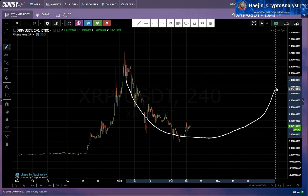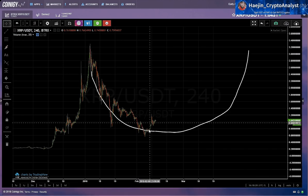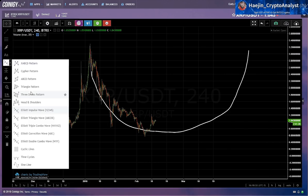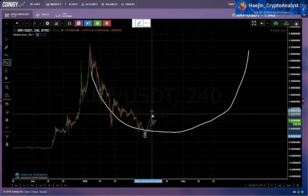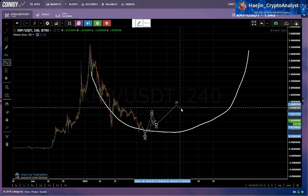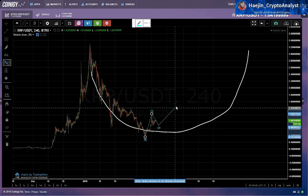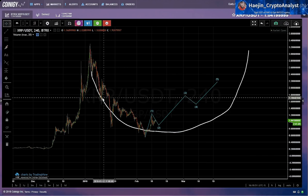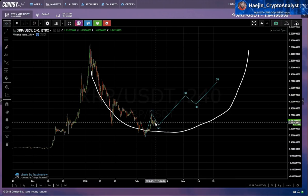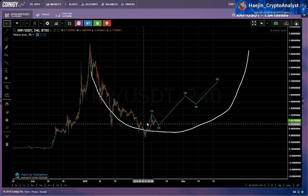I'm not saying that this whole thing is going to be the cup and handle, but from a sideways action point of view, we could potentially have price that goes sideways, but it can also go impulsive. And this way, time can be consumed.